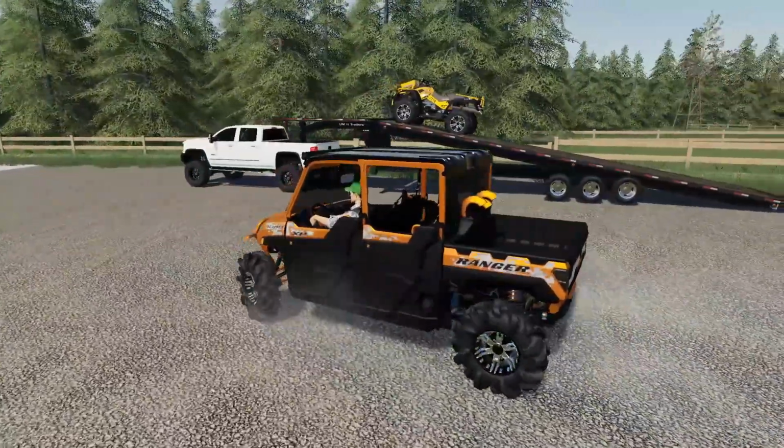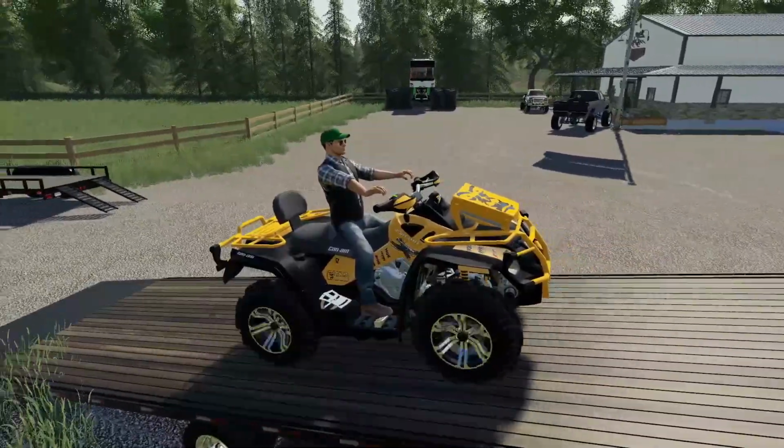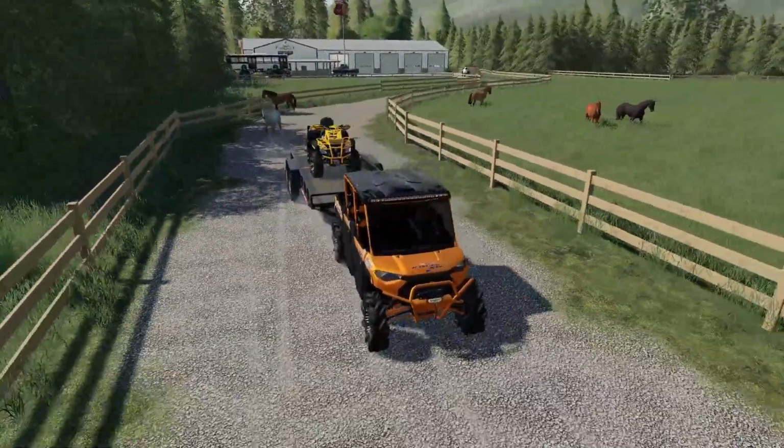You know, I could just take the truck and trailer down there to the mud pit, but I think I got a funner way. There we go. Grab our Outlander. Perfect. There we go. This is so much more fun than taking a truck and trailer. Look, now there's 2 of them out. When are they going to learn?